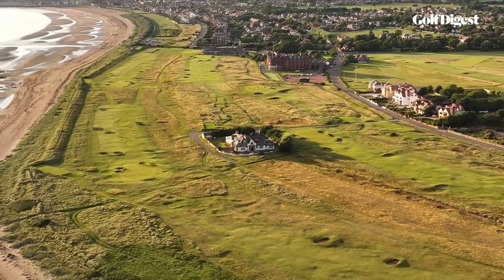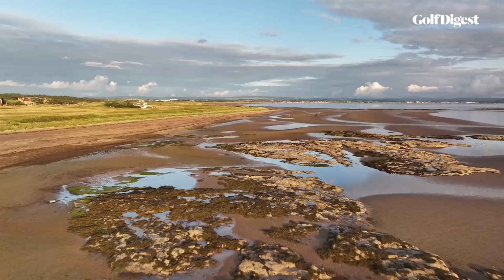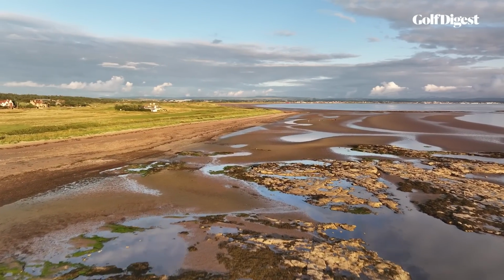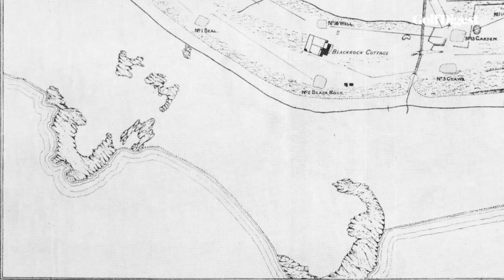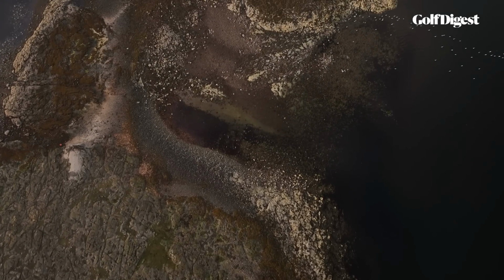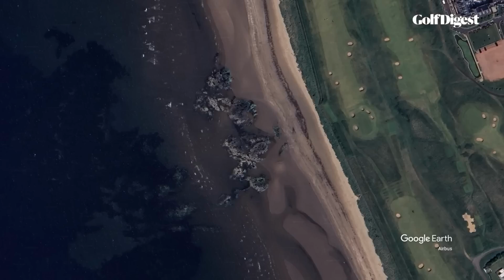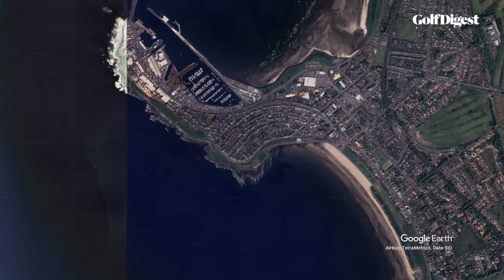That one's easy. The name comes from the black rocks that sit between Royal Troon and the water. If you go back to that original course map, you're going to see those rocks highlighted. In fact, they feature in a lot of old and current maps of Troon, and were actually used as a convenient, albeit risky place to dock boats way back in the day. As you see, if you take a short trip north, this isn't far from the harbor and the port around which the town was built.